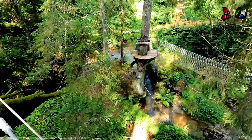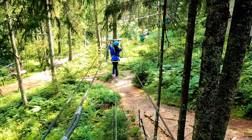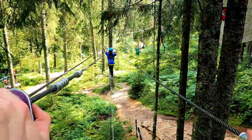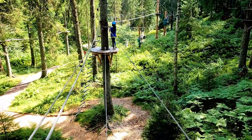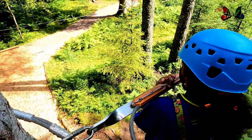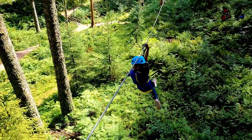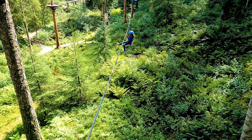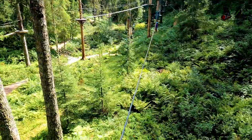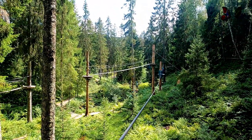This company, Høyt, was designed by a person who had a family, and he was thinking of a way he could take his kids out in summer and enjoy the outdoors in nature. And he created this. Høyt Lavt is one of the biggest climbing parks in Scandinavia, and they also built one in Russia and Finland.